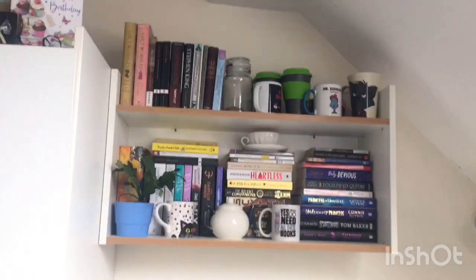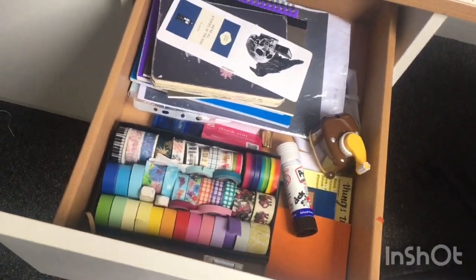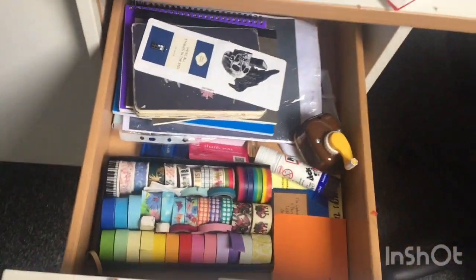Then up here I have my bookshelf, and I keep mugs and pennies on my bookshelf as well, but you'll see that in my bookshelf tour. In this top drawer I have washi tapes and notebooks and other pieces of stationery that I use quite a lot, such as my glue stick.